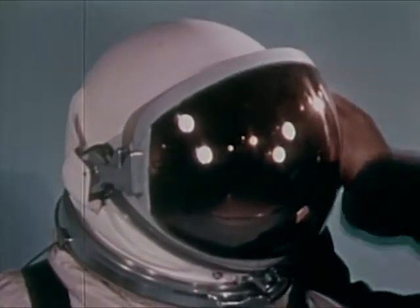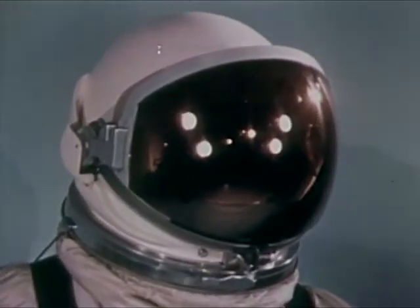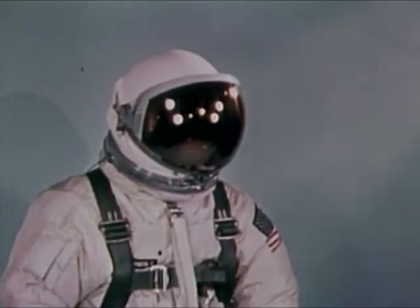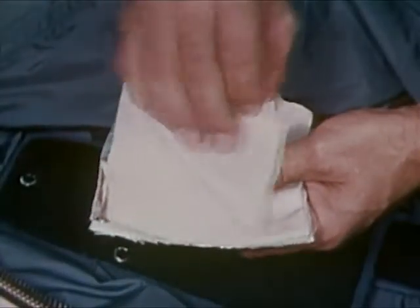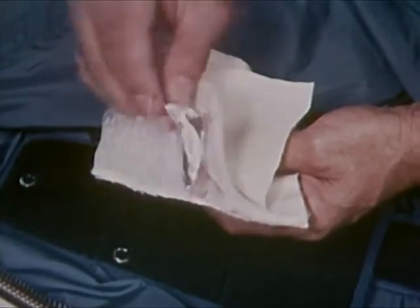The outer or sun visor is easily recognized from its gold coating. It reflects both visible light and infrared rays. With it attached, only 10% of the sun's visible light is admitted. Beneath the sun visor, but not visible here, is an inner protective visor made of polycarbonate plastic. The Gemini suit has layers of aluminized mylar, nylon, and felt. In combination, they protect the astronaut against temperature and space particles.